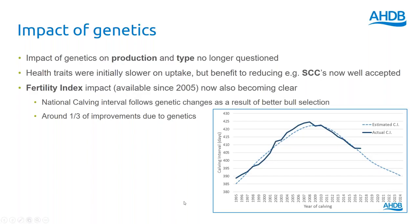So on this slide here, it's looking at the year of calving for the national herd. The dotted line is our predicted calving interval based on genetics of the national herd. And then overlaying on top of it, we've got our actual calving interval. And of course, you see some year-to-year variation depending on what's going on. And maybe calving interval started to improve slightly earlier than genetics would have predicted, because we really started to focus on activity monitors and heat detection systems.